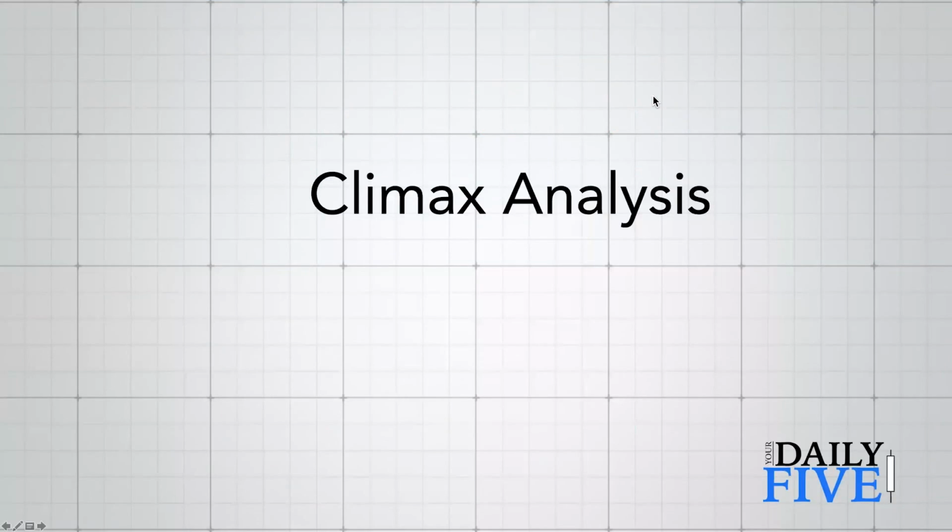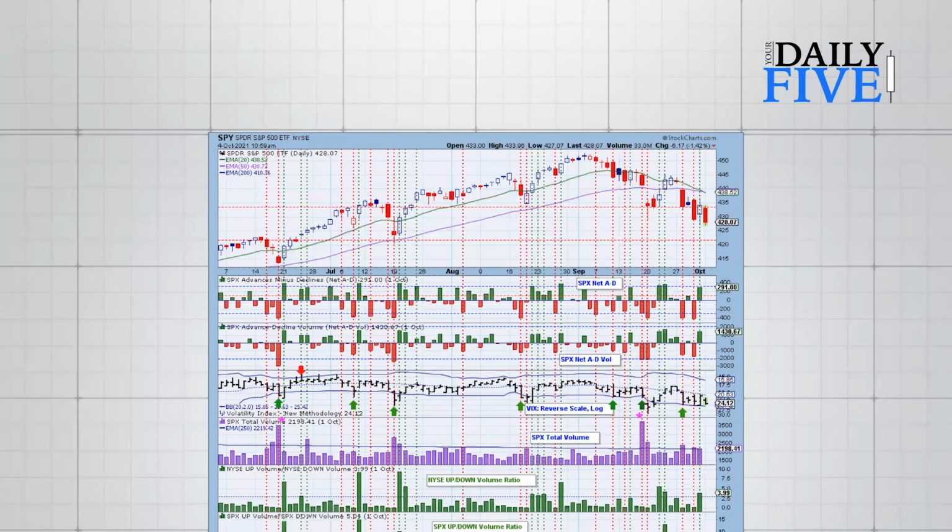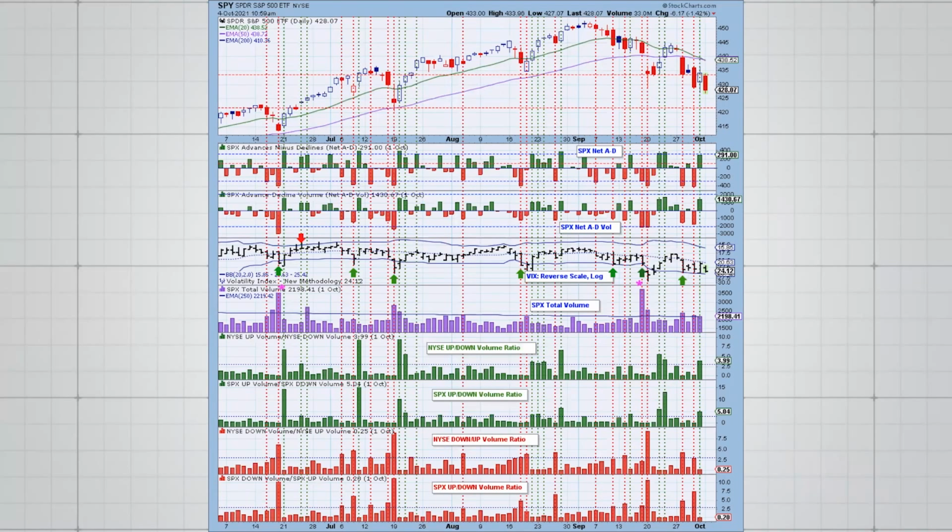So now it's time to talk about climax analysis. This is sort of a complicated idea, one of the things we do for our analysis here, and that is we look for very, very short-term market climaxes. And a climax is determined by expanded outside readings on the net advanced declines and net advanced decline volumes. We also like to see that puncture of those lower bands on our inverted scale of the VIX. And then we look at total volume, and when you get it very high and it rises very quickly, that's when we start looking for these climaxes.